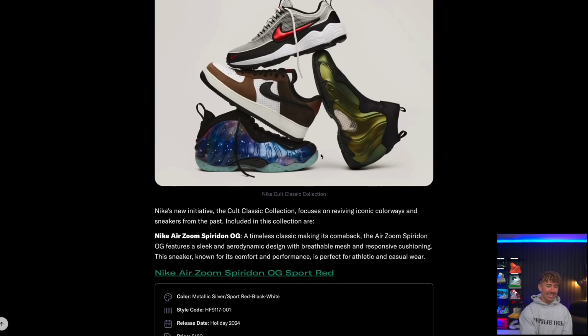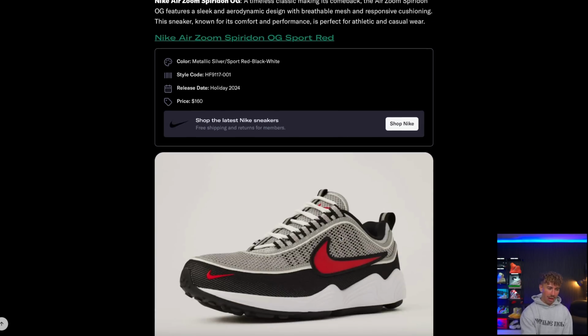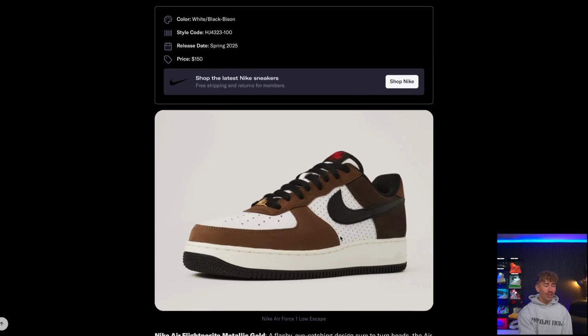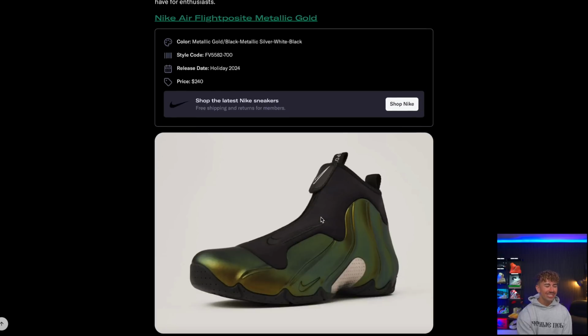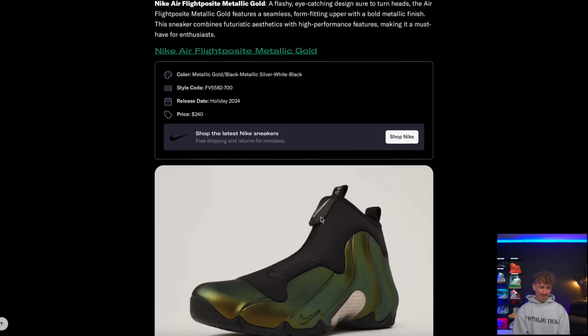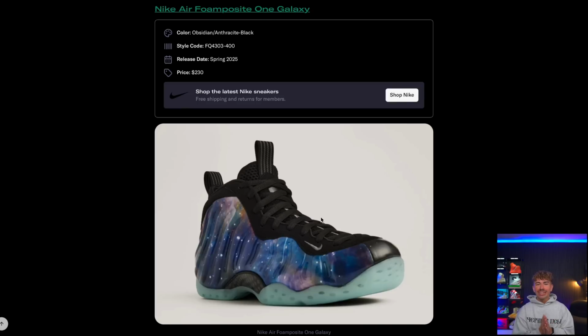We've got the Nike Air Zoom Spiridon. This is something that we actually knew was going to be coming back for a while now, but we're getting the OG Sport Red this holiday season. The Nike Air Force 1 Low Escape, that one's pretty dope. And then we got the freaking Green Goblin Flight Posits coming back in metallic gold. So yeah, this is literally the shoe that the Green Goblin wore, which I think is pretty freaking iconic. They're going to be dropping holiday 2024. We're getting the Galaxy Foam Posits back spring 2025 for $230.